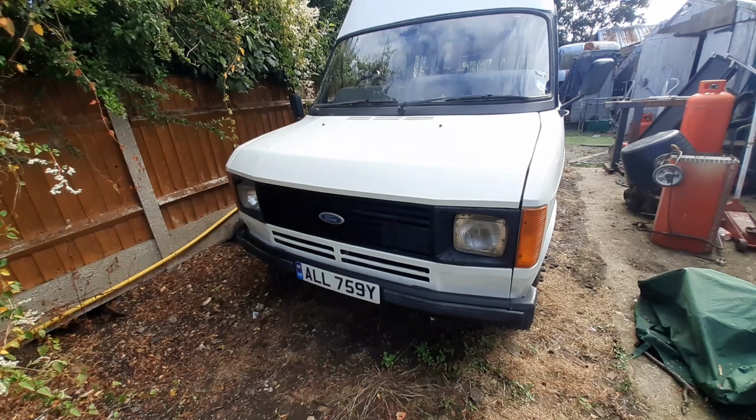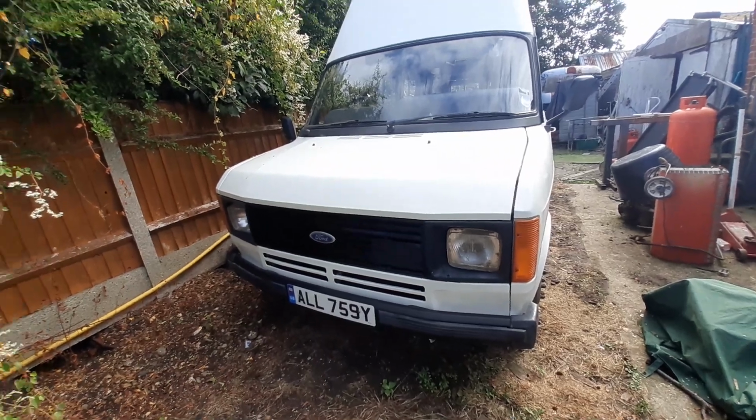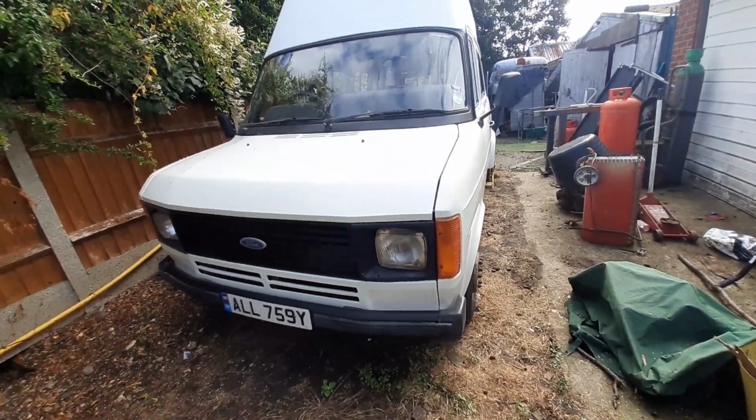Needs a general tidy up under there. Got another red lamp for that as well. But that passed the MOT on its last one. I suppose it done the job. It does the job, and it wasn't leaking water. It's just a crack. But yeah, that's that.